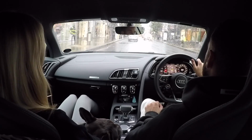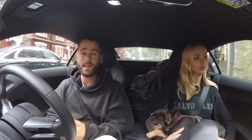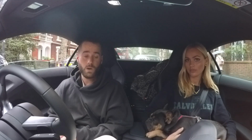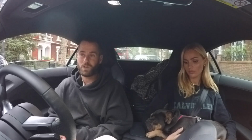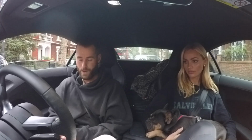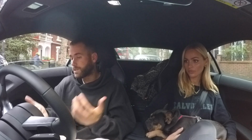Probably should have touched on why I even have this thing in the first place. This is an Audi press car. Audi UK have very kindly lent it to me for a few days, and I've just been chained up inside working, so I'm taking it out. I'm using it as most supercars realistically are used, just driving around, general use. I think that often is one of the best markers of how a car is to own.